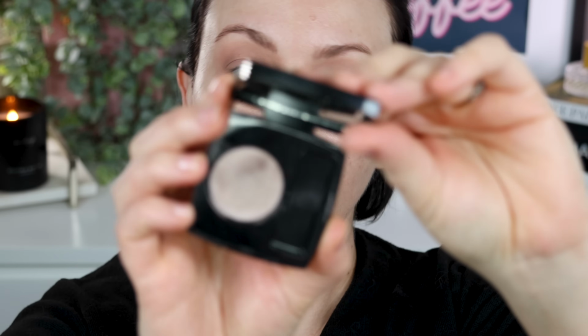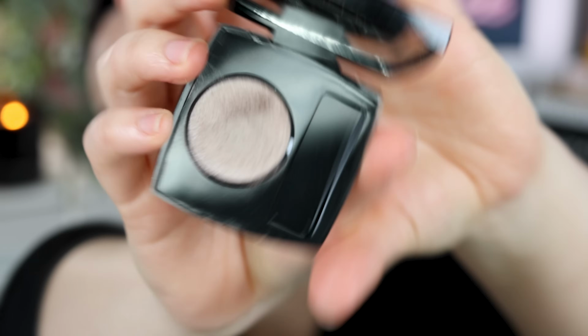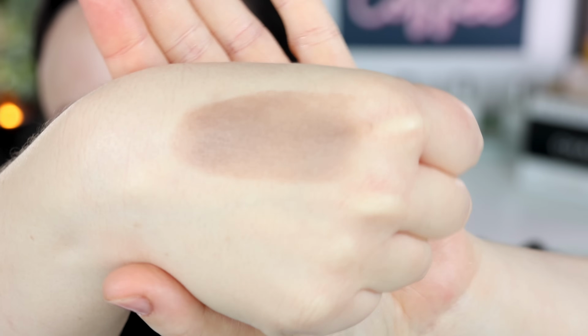I did finally pick up, I picked this up a little while ago, one of the Chanel single shadows. I picked up Brun Talpa. I mean, are we surprised? Because this is absolutely my jam. So let me swatch it. Stunning, right? Really gorgeous one and done taupey eye.